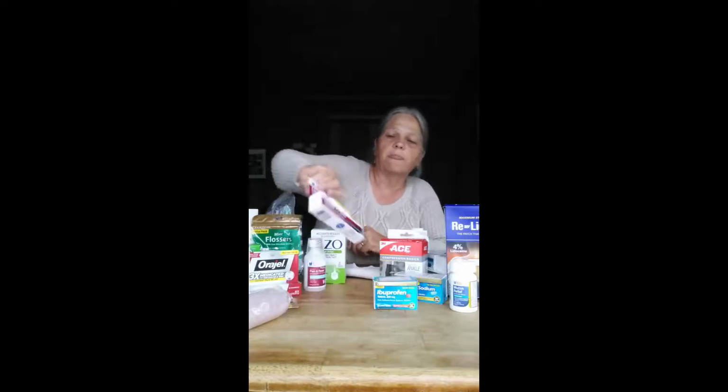So we got those items, those hardware items. I'm going to show you some of the other over-the-counter items that we stocked up on, just to give you some ideas of what might be out there that you could get to put back for hard times. Okay, now I'll just take them one by one and show you what I've got.